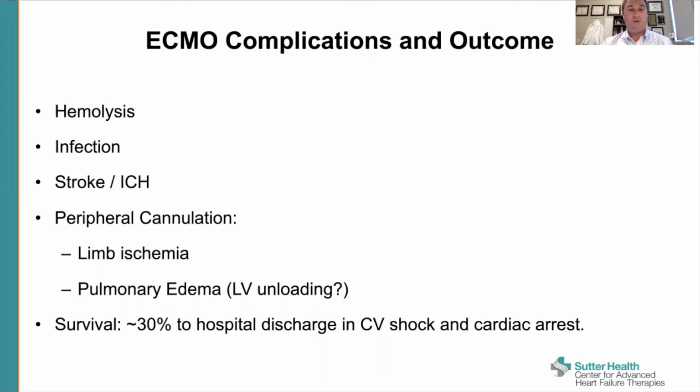Strokes, cerebral hemorrhage, peripheral cannulation, again, causes issues with limb ischemia. So we monitor patients with tissue Doppler saturation to monitor lower extremity perfusion. We don't routinely put in a distal perfusion catheter, although some places do. Pulmonary edema, as we talked about, from inadequate LV unloading.